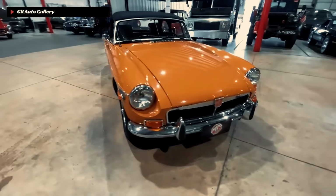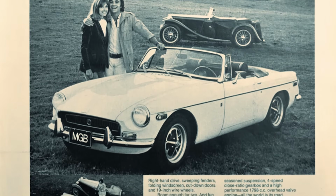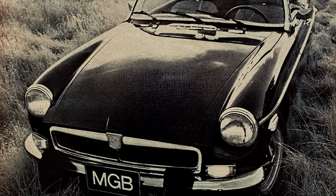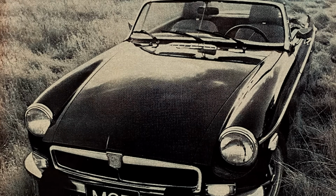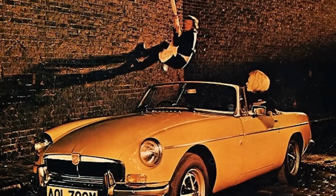And the cars themselves, they're robust. As long as you stay ahead of rust and do your regular maintenance, the MGB should reward you with years of reliable and fun vintage motoring. And few cars in this price point deliver as much character as the MGB, which is why it has to be on the list.